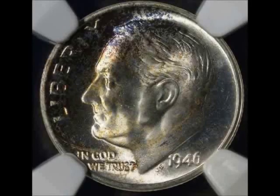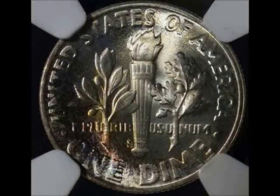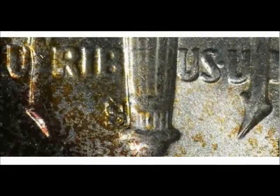It's a 1946 S over S over S over S plus double die reverse. So the mint mark was repunched on this one multiple times, plus it's double die reverse. So to me, this is just a really cool variety because it's basically two varieties in one. It's listed as a DDR-001 and RPM-001 or FS-501.